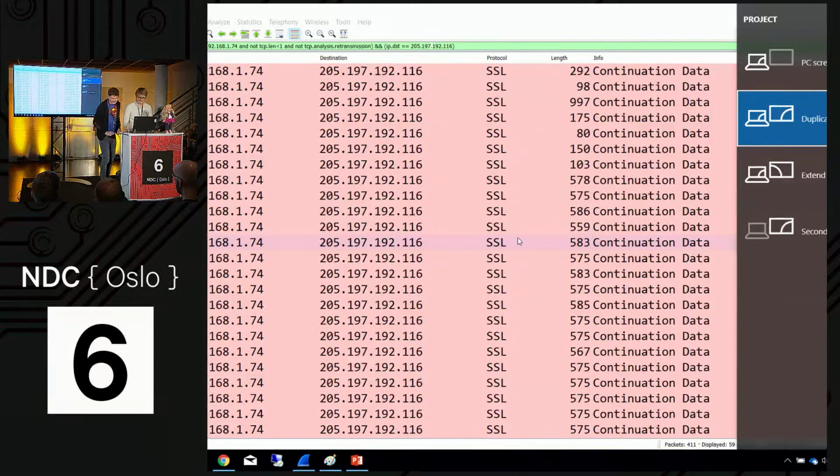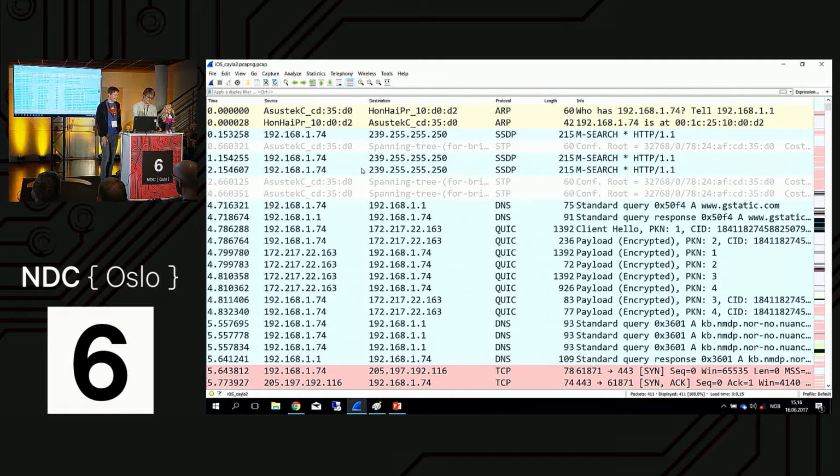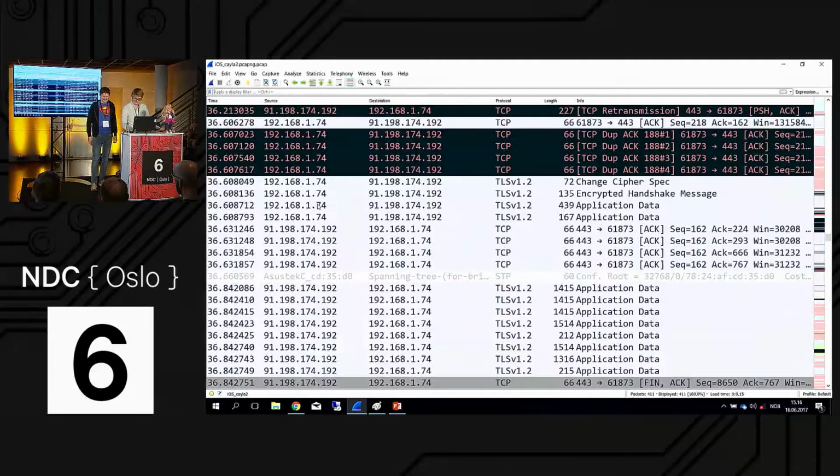Okay, so this is how Wireshark looks. As we can see, there's a lot of things going on here, and it can be a bit discouraging to look at all this data.